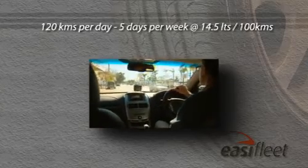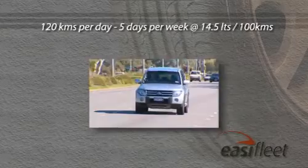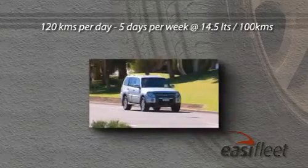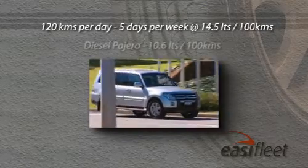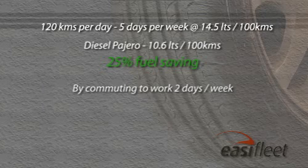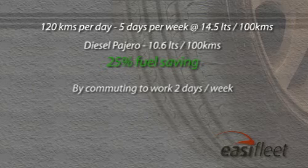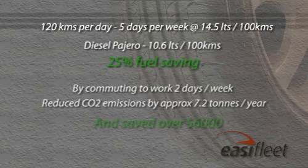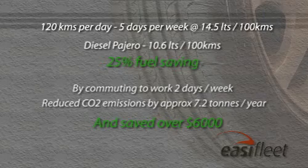This person was commuting 120 kilometres a day, 5 days a week. By changing from a 6-cylinder petrol Pajero to a diesel model, he cut his fuel use from 14.5 litres per 100 kilometres to just 10.6 litres. That's more than 25%. Then by choosing to walk to the station and catch the train just 2 days a week, so he stayed within FBT limitations, he got some exercise, reduced his overall CO2 emissions to about 7.2 tonnes a year, or the equivalent of a small 4-cylinder car, and saved over $6,000 a year in travel costs. It's a winner all around.